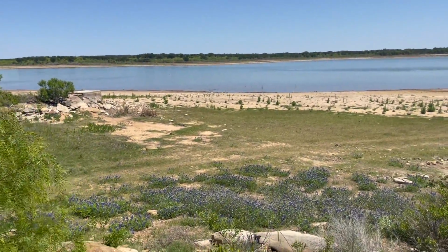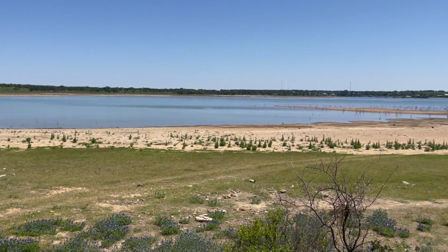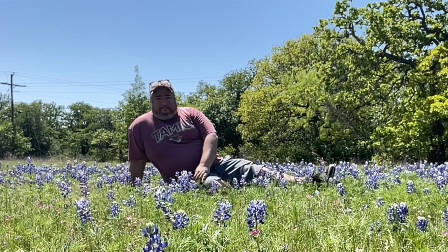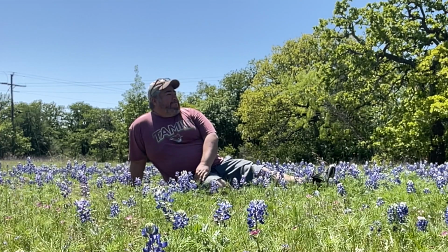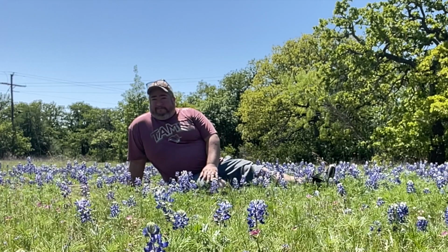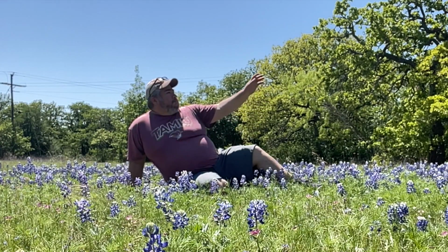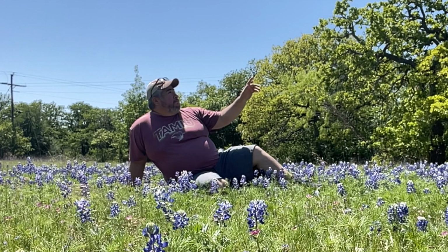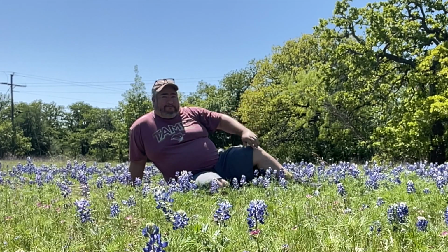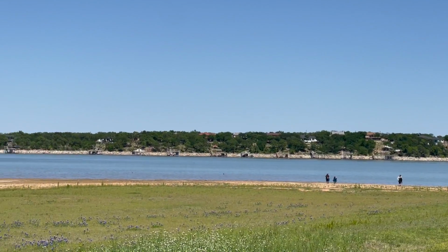And there's the lake with its receding water levels. Hopefully we'll get some rains just like California has. And there I am on the bluebonnets. I've always wanted my picture taken in bluebonnets, but nobody's ever taken me up on the offer. And there I am trying to get butterflies to land on me, but they don't like me. Oh well. I'm a beast.